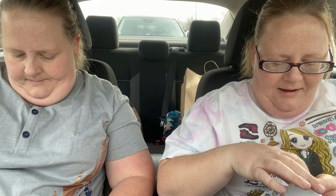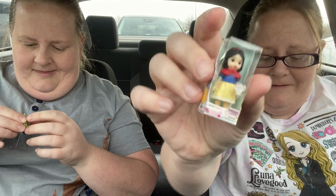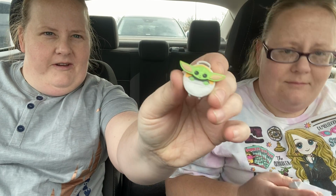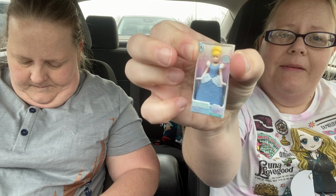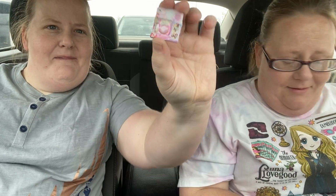Ooh, first thing I got the checklist, so we'll look at that in a minute. I got the auto animation Snow White doll. I got Baby Yoda Gru. Staying with the doll theme, I got the Cinderella doll. Oh, look, I got the little camera.